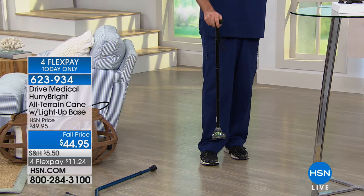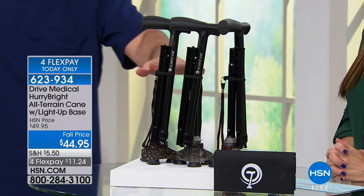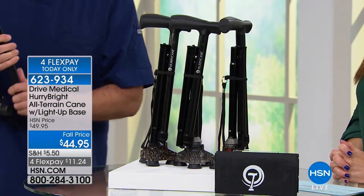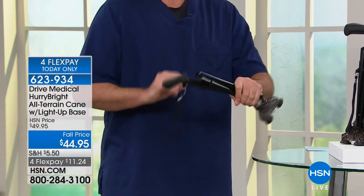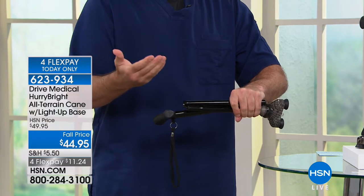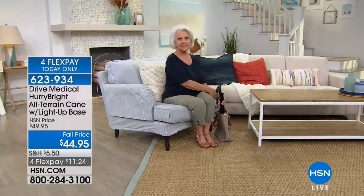Now, really quick about the Hurricane, the thing that's amazing, it only weighs about a pound here. So that's all it weighs, a pound. It's gonna fold up to just about a foot long when it's folded, all right? You see how easy it is to fold. And it's going to support up to 350 pounds. Oh, nice. So 1 pound is what it weighs, and it's gonna support up to 350 pounds.